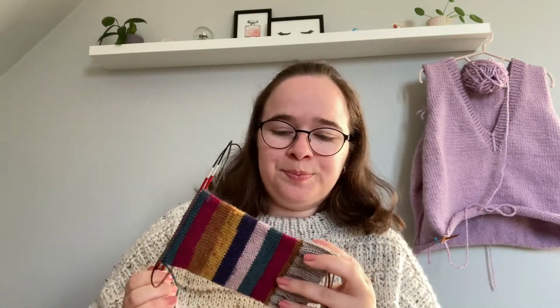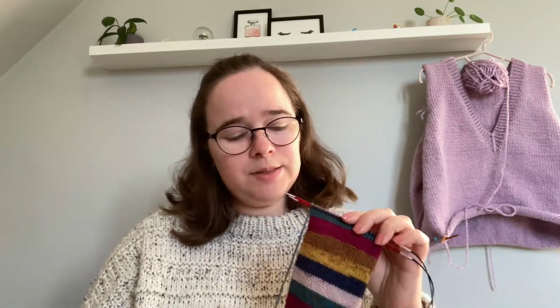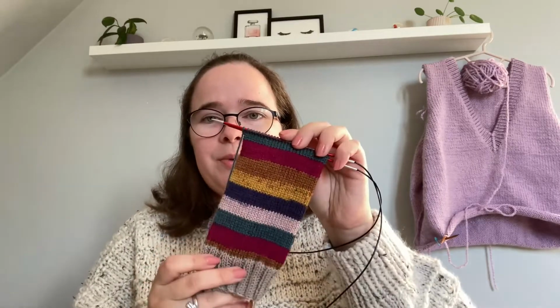Cast on 56 stitches. Did double ribbing in the melon weight beige color. And then I used this yarn from Scheepjes. Scheepjes Downtown is this. So it's a self-striping yarn. And now I'm just knitting a simple tube. Then I will do the toe in the contrast color again, like a cuff.